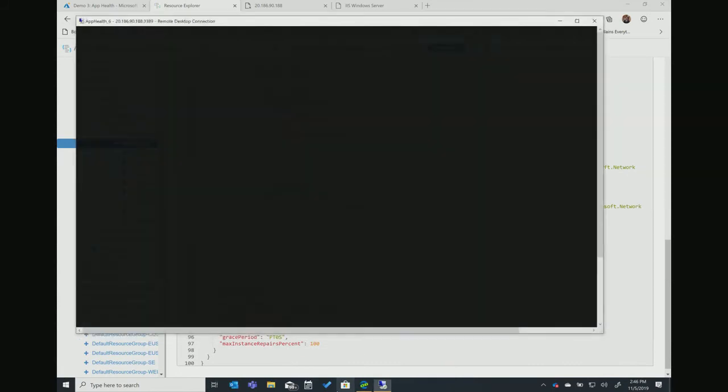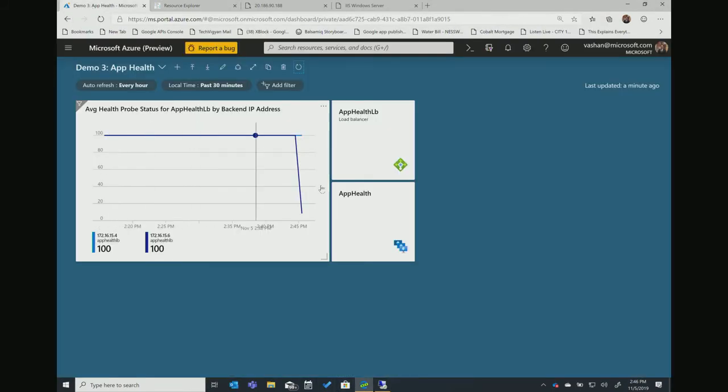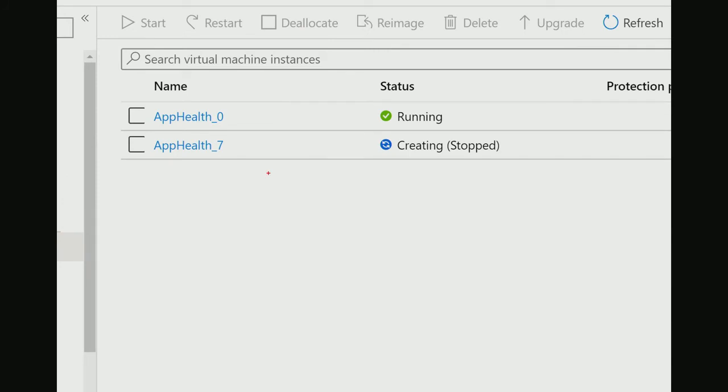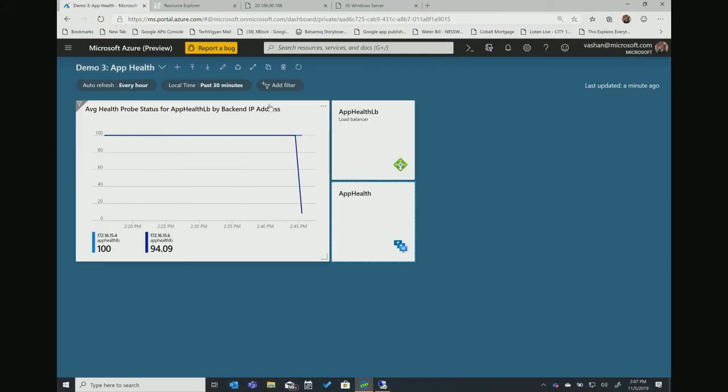And so if it's behaving as we expect, we should see the scale set itself. If we look at the scale set instances, we see here that we've got a new instance being created. It's in the stop state and coming up. Previously, the instance was 6, and so this is a new instance replacing that. And so it will automatically come back up. And here shortly, once that's up, you would see the dashboard for the health start showing a new instance, and the instance would come up and be healthy again.